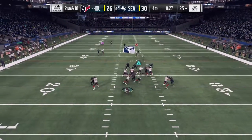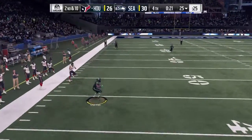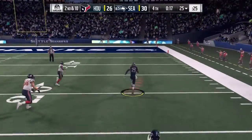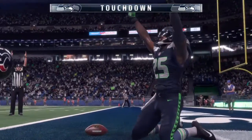He'll look to throw. Fighting to stay upright. And, a crusher there as it's intercepted. It's the Pro Bowl cornerback, Richard Sherman. And he will take this one home. It's a touchdown.